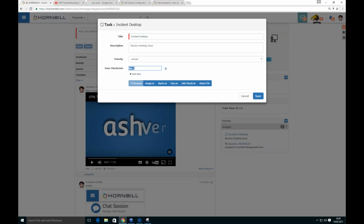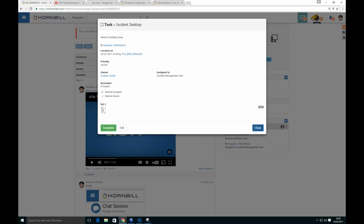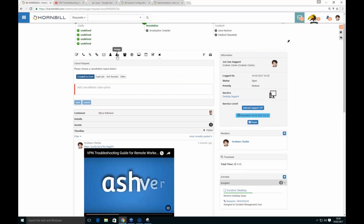I like the checklist functionality. So this could be going to the network team. We say, guys, you've got 1 and 2 things that you need to do. The network guys can pick this up on their phone and say, right, we've done 1 of 2, I need to come back, and that will give the task a progress bar. So at a glance, Graham can see how far through that task the recipient is. Obviously that's one way of getting someone else's opinion on a particular request, by assigning them a task. The other way is obviously just to assign the request away. That would reduce the visibility for Graham, obviously.